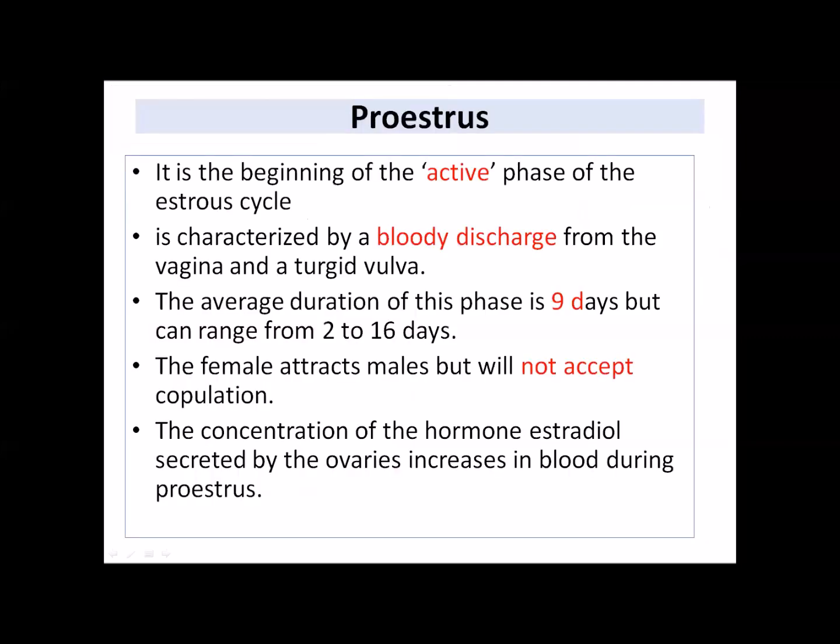Let us take one by one. Proestrus is the beginning of the active phase of the estrus cycle, meaning a dog going from anestrus to estrus is in proestrus. That's why it is the onset of the active phase of the estrus cycle. For quite a long time, that 6 months period, a dog will be just like a normal dog, whether male or female. They may not fight each other, they may not fight for hierarchy or for the alpha position. They mingle together as a normal social group.